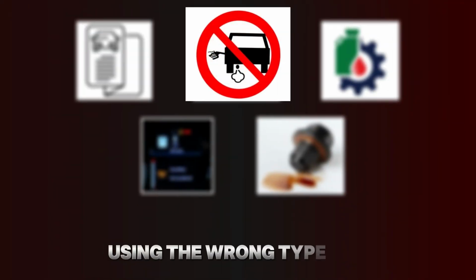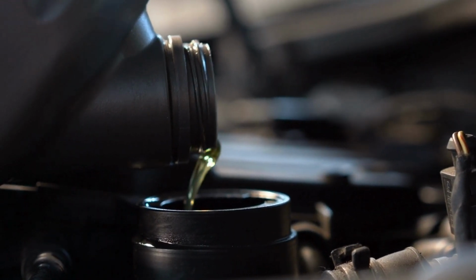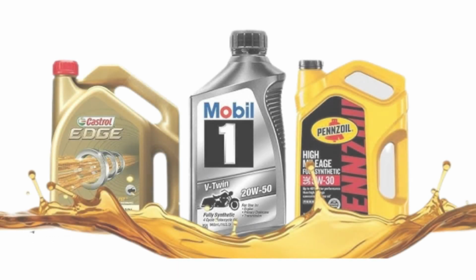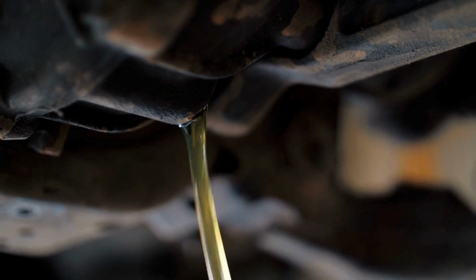The second mistake, using the wrong type of oil. Using the wrong type of oil can severely impact your engine's performance and longevity. Different oils have different viscosity ratings and additives, and using the wrong one can lead to excessive wear and tear.